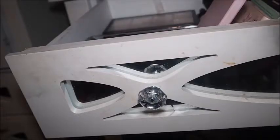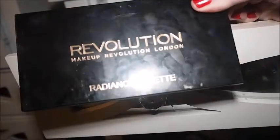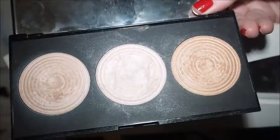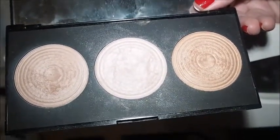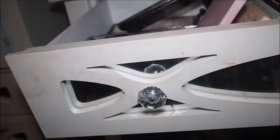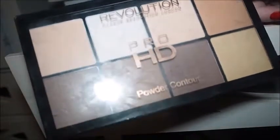Like I said, I do have the Revolution Radiance palette. I'm going to put that back for now. I have used it once or twice, but because I've got the Hourglass in, I don't think I need that as well. And it is a really nice palette. I know a lot of people on YouTube don't like this. You're not going to like it if you've tried the Hourglass one, to be honest, but I don't think it's a bad palette. I've been using this to contour with.